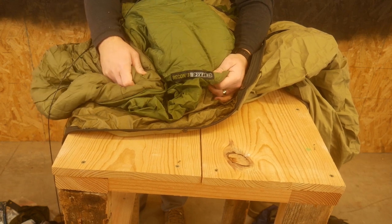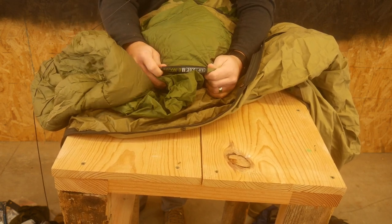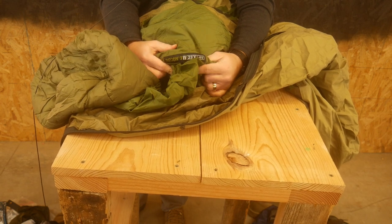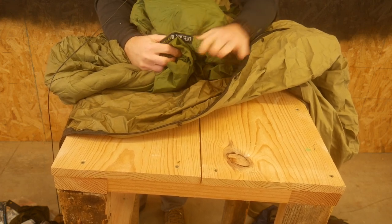But I do like the sleeping bag a lot. It's super helpful. I would not hesitate to buy their other ones. They have up to a Recon 5, which is supposed to be rated down to a lot colder. So that's cool, and I would buy that without hesitation. It's been a very good sleeping bag. I just don't know if it goes as cold as they say it goes, but super nice.